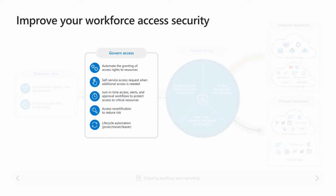In addition, we have additional just-in-time capabilities for administrative access to ensure that administrators do not have lingering standing access to critical systems like Microsoft 365, Azure, or other applications as well. We also offer access reviews to recertify users and their existing access rights to ensure users do not retain access longer than is needed. And there's always a process for how organizations ensure they're trending towards least privilege.